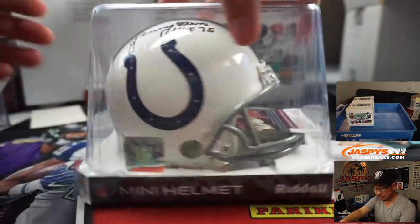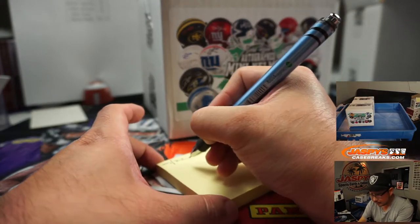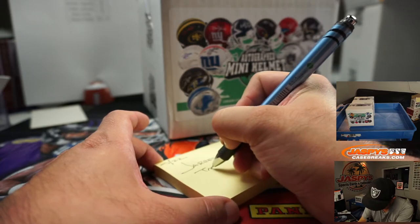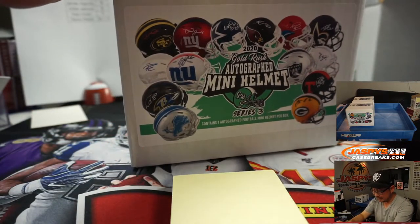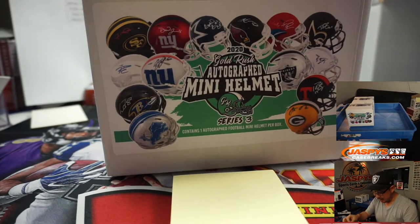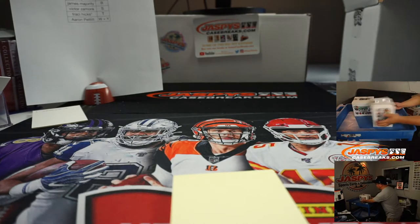There it is. Nice one for the blue horseshoes and for the letter L. Jarrell Taylor with the letter L. There you go. That's right. Finally, Jarrell is saying, finally, a little mini helmet to add to your collection. There you go, sir. All right, 2 more to go.